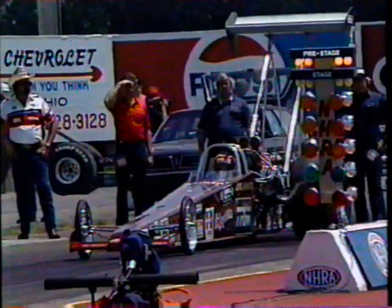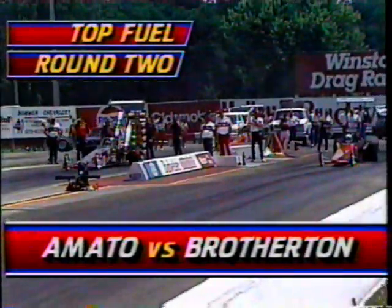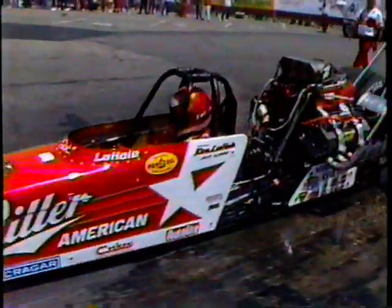Both cars moving up the stage now. That's Amato in the far lane, and here is Brotherton sitting in the near lane. Amato, the last to complete the staging process, and leaving too soon is Michael Brotherton. He blazes the tires, but that doesn't matter. He red-lighted, left that starting line before the green light came on. Joe Amato will go into the semifinals with a 5.52 elapsed time. And the red light that got Brotherton into this round is his demise as he faced Joe Amato. Joe Amato with a 5.52.259.